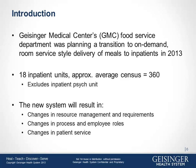So a little bit more of an introduction here. Geisinger Health System has about 7 hospitals now. We were looking at the main medical center, their food service department, transitioning to this on-demand room service system. It included 18 inpatient units. At the time we had 19. We did exclude the inpatient psych unit because their meal system was going to stay as is. So we had 18 units, with an approximate census of 360 patients across those.